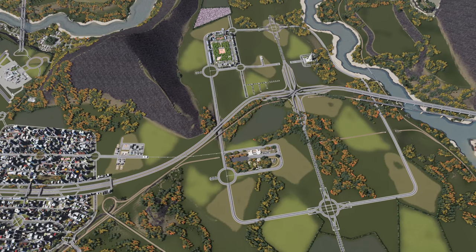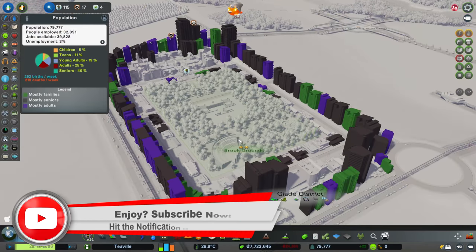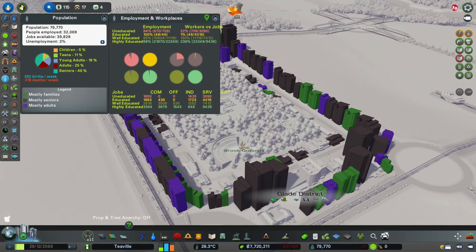We've done a little bit here, a little bit there, and I've got a new mod that I want to tell you about. It is called Demographics Jobs and Employees, and it gives you this. And don't worry, I'm not going to go through all the figures here. We're going to look at one particular figure. This is the figure that I want to look at over here. Uneducated, educated, well-educated and highly educated people in our city. We all understand how that works.